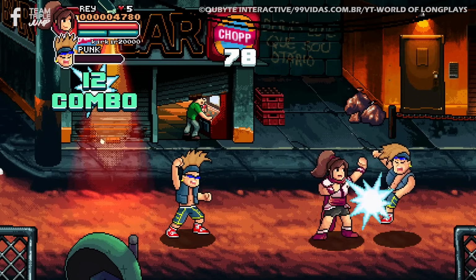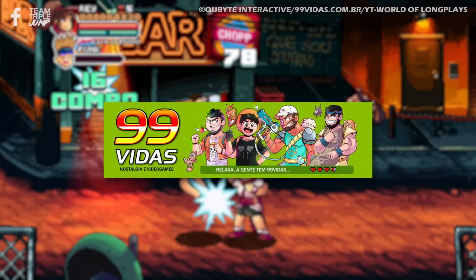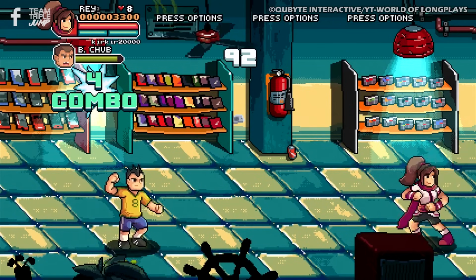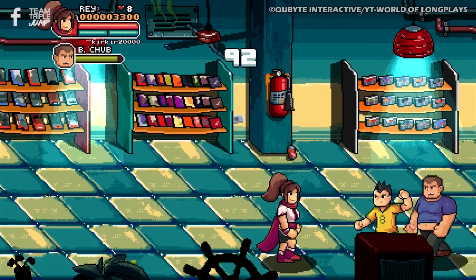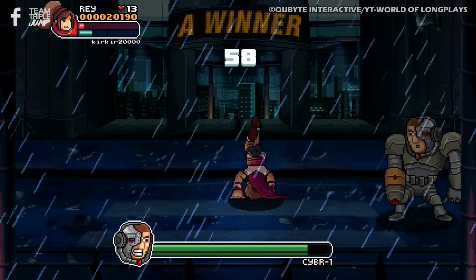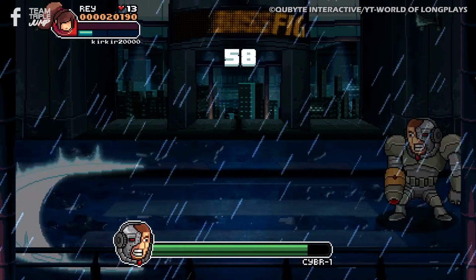Not only does this artifact share the name of the game, but also of the popular Brazilian gaming podcast that was involved in its development. Don't worry about missing out if you're not a listener though, as 99 Vidas' visual style and gameplay can be enjoyed by anyone. Art style and flair aside, 99 Vidas does have some other signature touches.